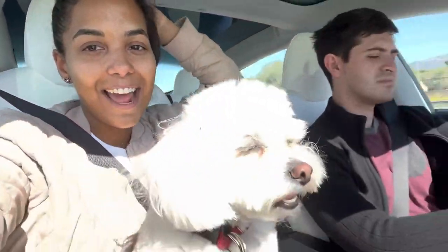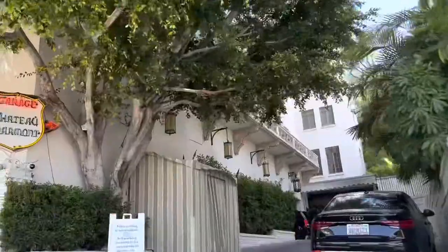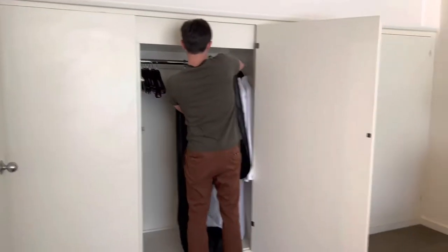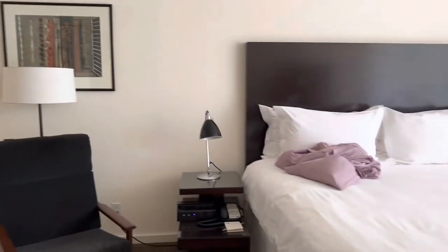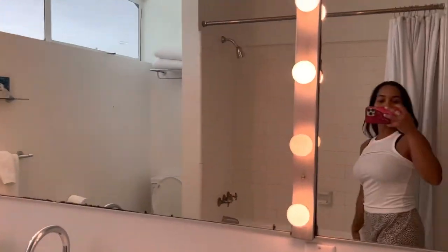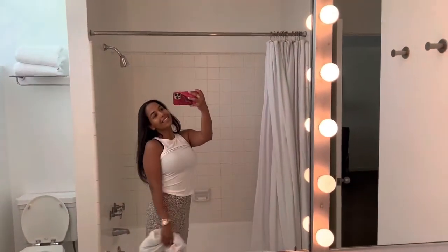Today is Saturday. It is Jacob and Camille's engagement party. I'm super excited. It's in LA and it's at the Chateau Marmont, so that'll be fun. I've never been there. This is the master bedroom, bathroom. I like the mirror. Cute.